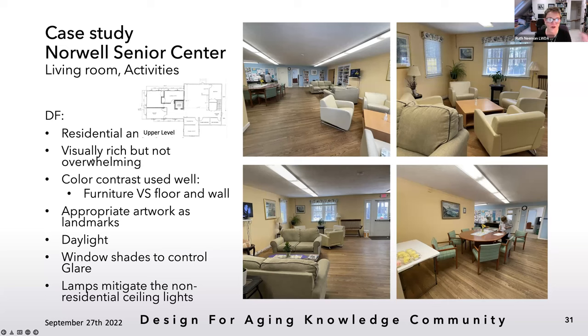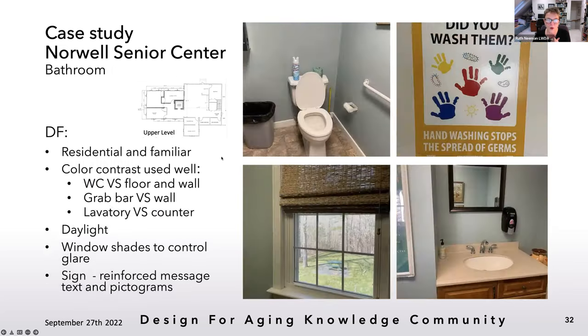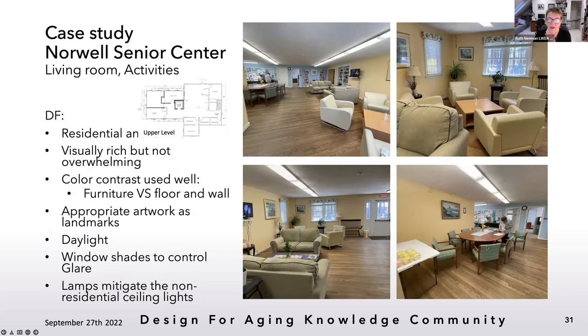So we have visually rich, but not overwhelming. There's all the color and the contrast and the nice light base here that differentiates between the walls and floor, appropriate artwork and landmarks of what's happening through the window or by the different artwork pieces, window shades and lamps. But then you go. So I guess I talked about both things at the same time. And the main thing that is not great here is the lighting that doesn't look residential at all. It does give ample light, but it doesn't look like a living room. So there's a lot of good stuff that can happen to the ceiling for not a huge amount of money and take it to another level.